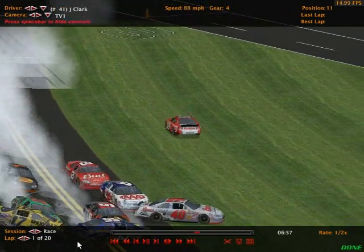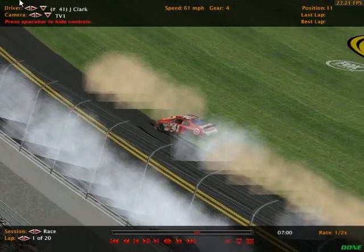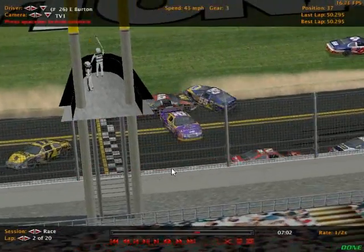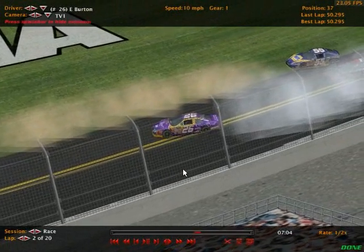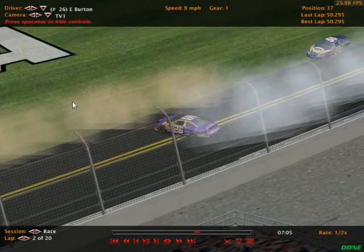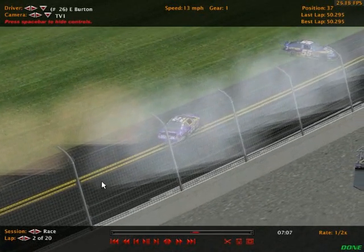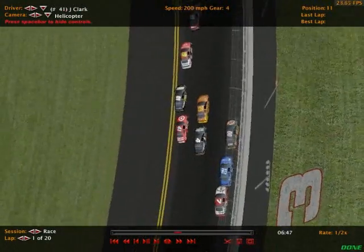There's the 55 of Mitch Speed, one of the best plate racers in the business. And Eric Burton, the Bud Shootout winner. He just got sent around in the number 26. There's Julie Stewart in the number 9 car. 55 of Mitch Speed is getting sent around. Not the way we wanted to start off the season, but we got a big crash in the tri-oval on lap 1. Alright, we're going to get you an aerial view as well.